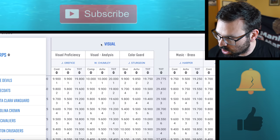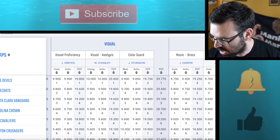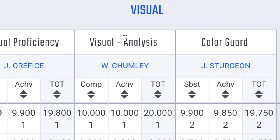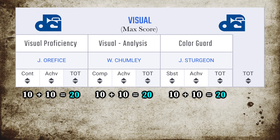Then we have the visual category, which has three separate judges. One is judging visual proficiency, visual analysis, and color guard. The proficiency judge judges the content, yes, that's what that is, and the achievements. Both of those are 10 points, creating a total of 20 points. The visual analysis judge will judge the composition and achievements, again totaling 20 points, and the color guard judge judges the substance. English is hard, especially when it's not written out all the way. Substance, I think, and achievement, 10 points for 20 points total.